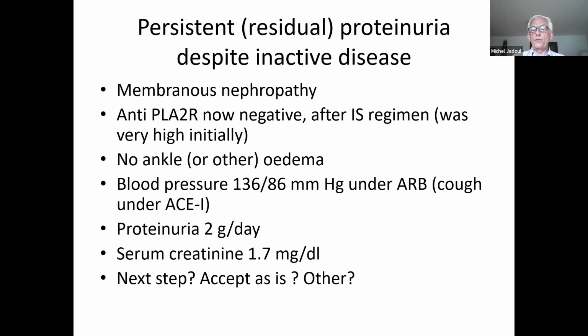A next point to be discussed is what you do with persistent residual proteinuria, and you have the impression that the target disease, the glomerular disease, is inactive. Let's take an example of membranous nephropathy. Anti-PLA2R was strongly positive. The patient got immunosuppressives, and the anti-PLA2R is now negative. She had no edema, blood pressure under an angiotensin receptor blocker because she had coughing under ACE inhibitor, and she has proteinuria of 2 grams per day. Serum creatinine is 1.7. What do you do?